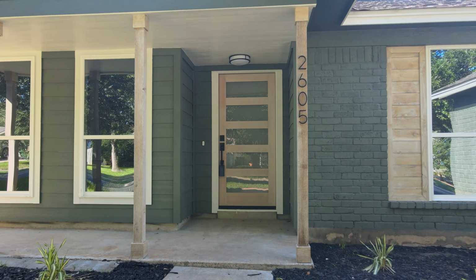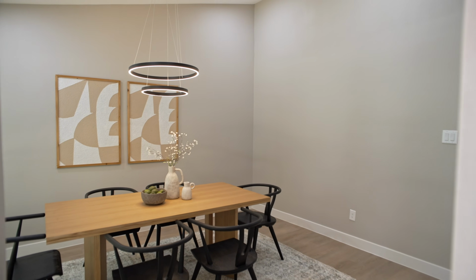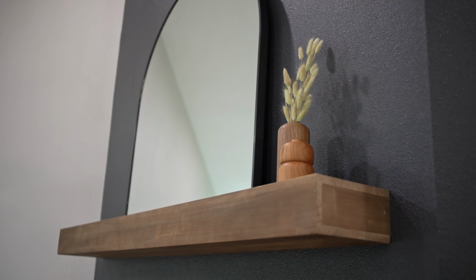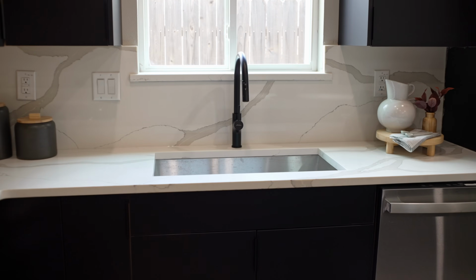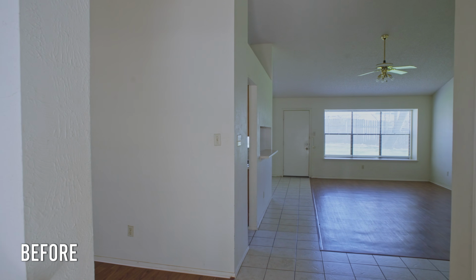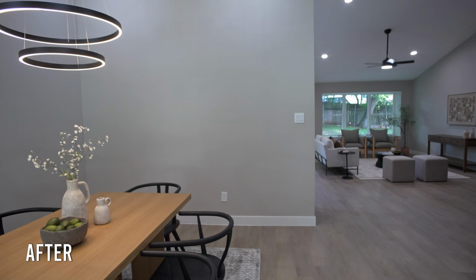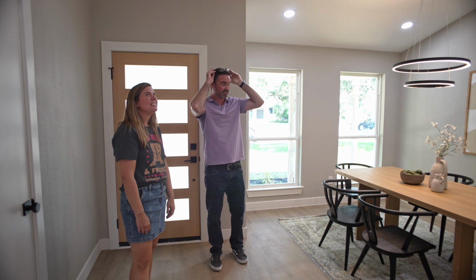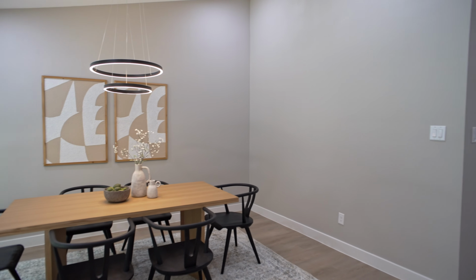It looks even more dramatic. Looks so much better in here. Wow, looks pretty crazy different. Let's take it all in. Let's first start with this dining room. Yeah, this is a great space.